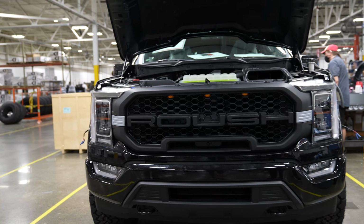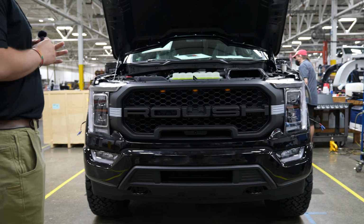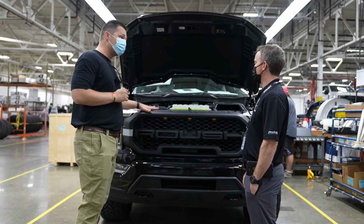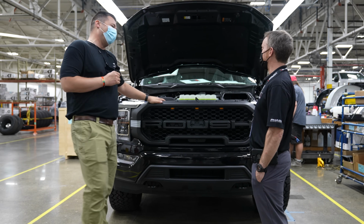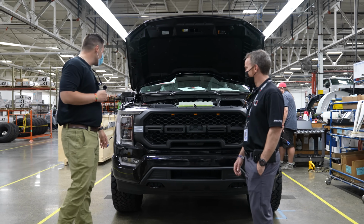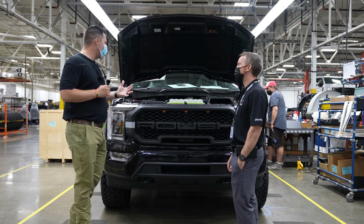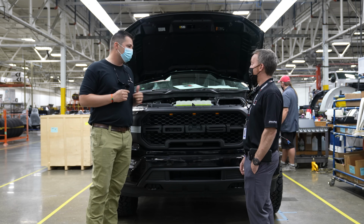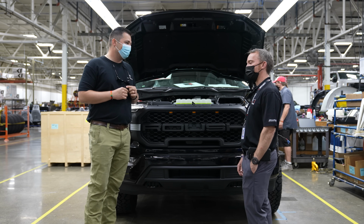Very cool. Now, I would have to say that one of my favorite things about the Roush F-150 is you get the off-road ability, but you can actually get a V8 in it. Yeah, absolutely. Oh, that's awesome. So speaking of V8, everybody's wanting me to ask the question: are you guys developing a supercharger for the new body style? We are. It's not quite ready yet, but we're working on it.